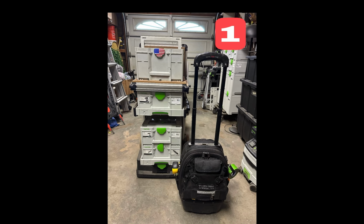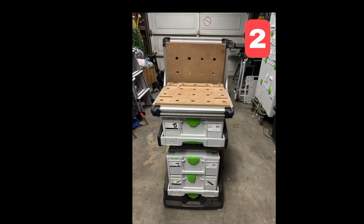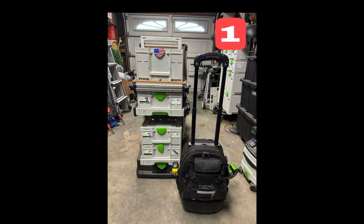But let's go ahead and jump into his new setup. So here is his Vito Pro Pack Tech Pack wheeler along with this table, the MW1000, I think it was what it was called. You can kind of see it set up in a dolly form, I guess is what it is right there. We'll go on to the next picture. So here he's got the top box with that American flag on there.